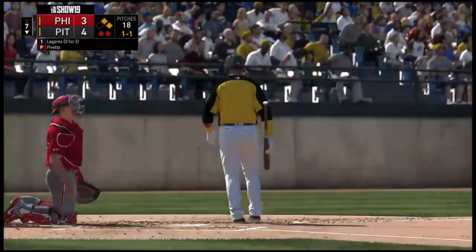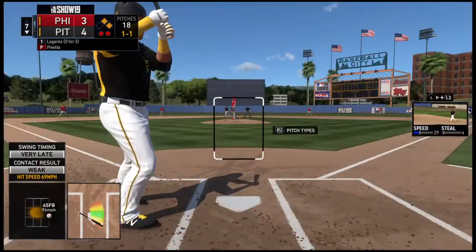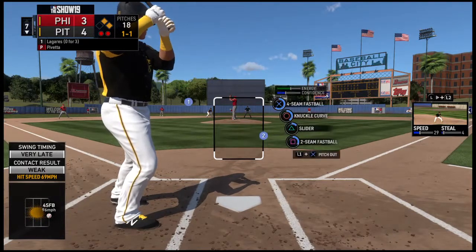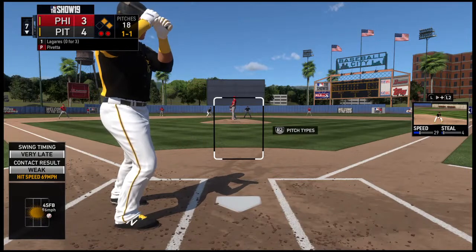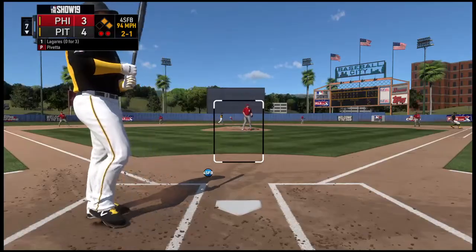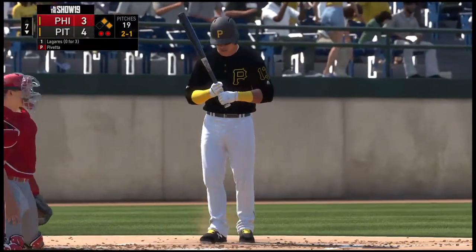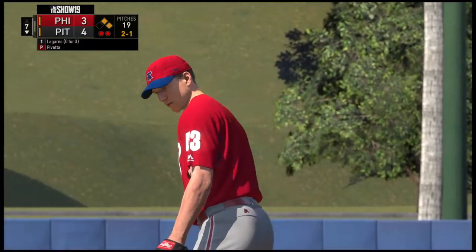Count now a ball and a strike. One and one. Here it is. That's ball two. No offer on that one. Two balls and a strike. Well, I know the last thing he wants to do is load the bases right here, so the pressure is on right now to get back in the strike zone.